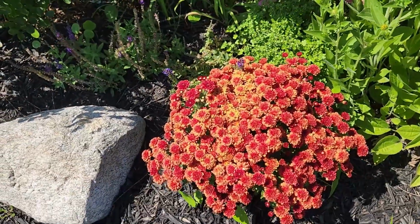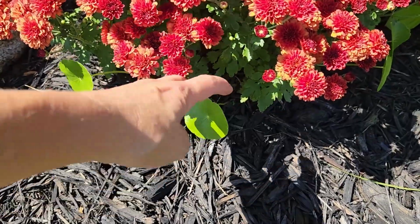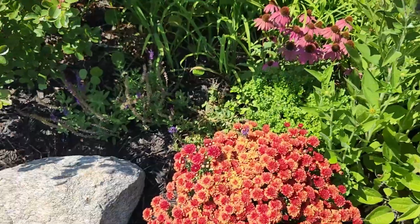The mums, and there's salvia tucked in back here. Now, here's my big weed problem. This is the dollar weed. Oh, it's so vicious. The dollar weed gets everywhere in my garden, and that's something I really have to keep control of.